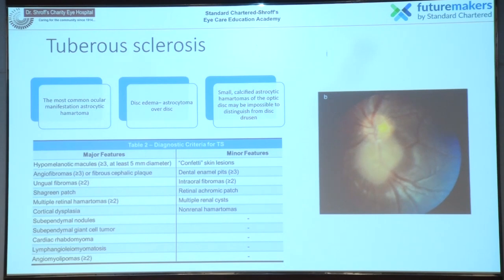If it mainly involves the retinal nerve fiber layer, when present closer to the disc, it would mimic a disc drusen and cause a pseudoedema appearance. Apart from these, they have a constellation of systemic features, and there can also be a retinal achromatic patch.